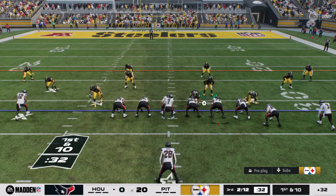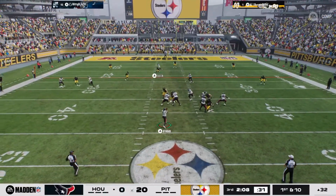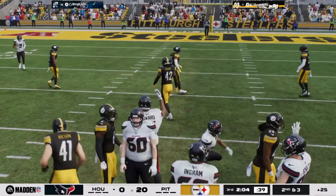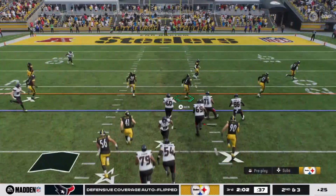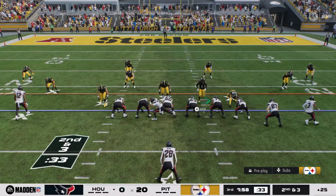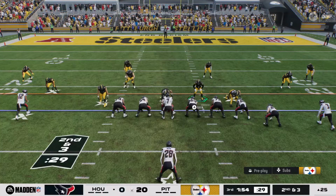And the Texans first down. On play action, Stroud. That'll be taken in by Mixon, and he's brought down after a gain of 6 on first down. A 7-yard pickup brings up 2nd and 3 at the 25-yard line.